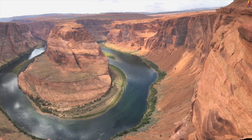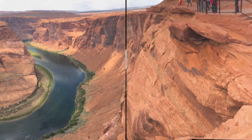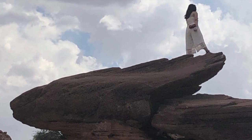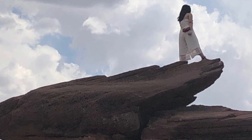We were surprised, though, by how many people were visiting the overlook. In particular, the number of women in flowing gowns, presumably for dramatic personal photography.